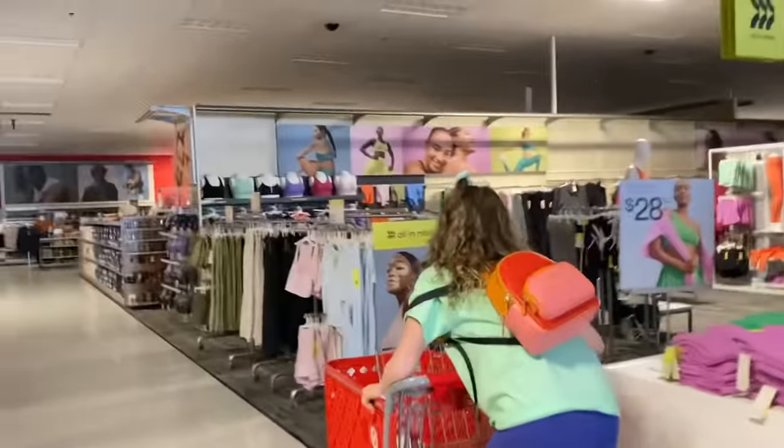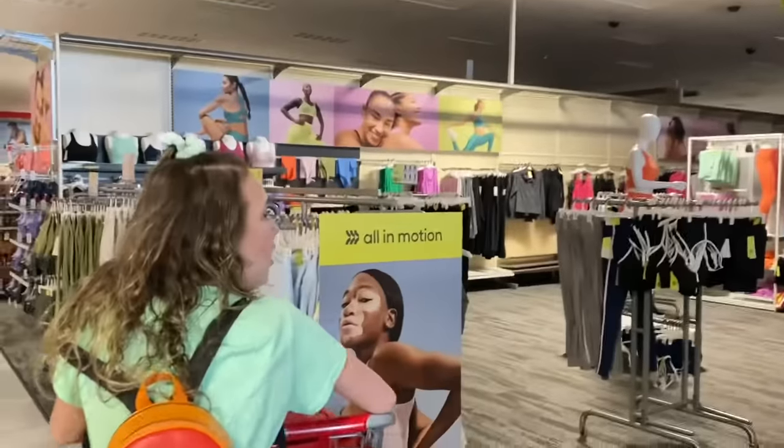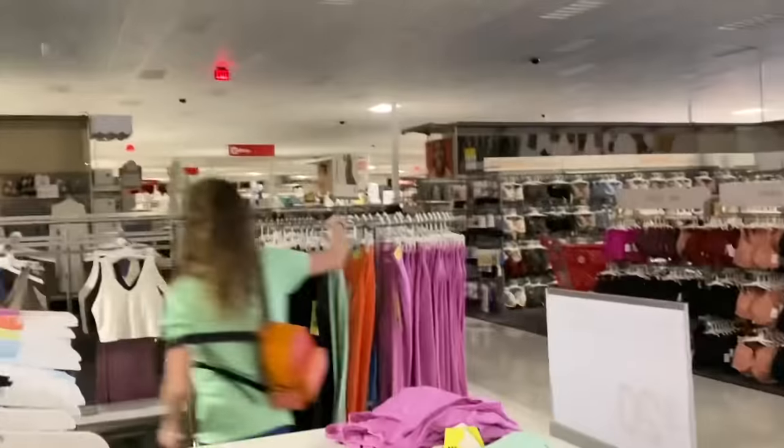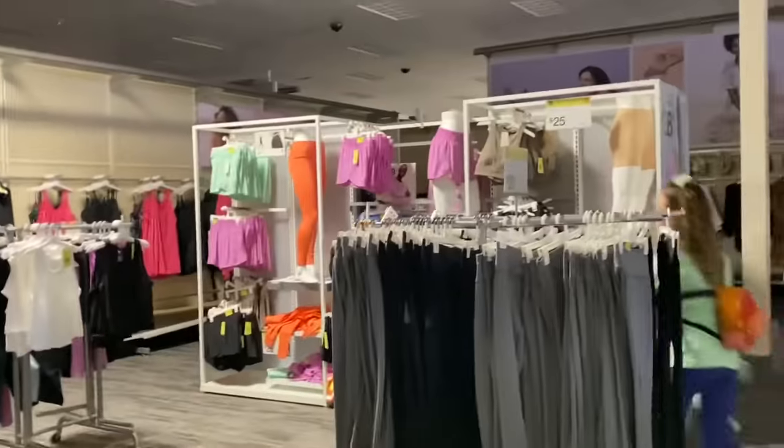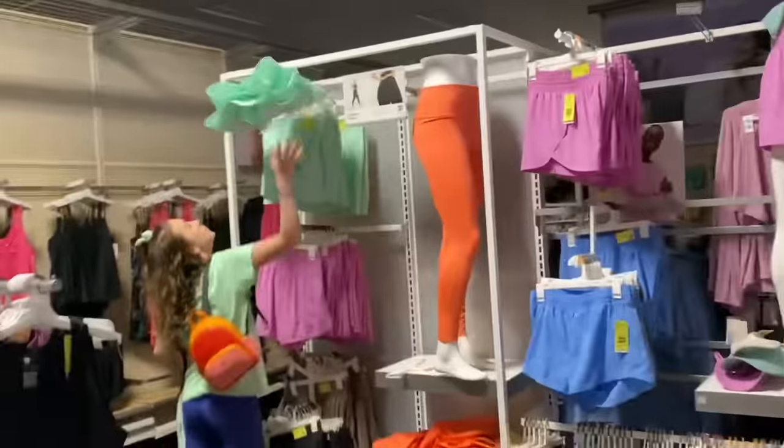Callie, I see something mint green for you over here in the athletic wear section. See if you could find it. I see it. I'm gonna zoom in on it. Oh, there's that. I didn't see that. There's something else I see too. Yes. And then there you go. You found it. We never go to this section, but I think we should.